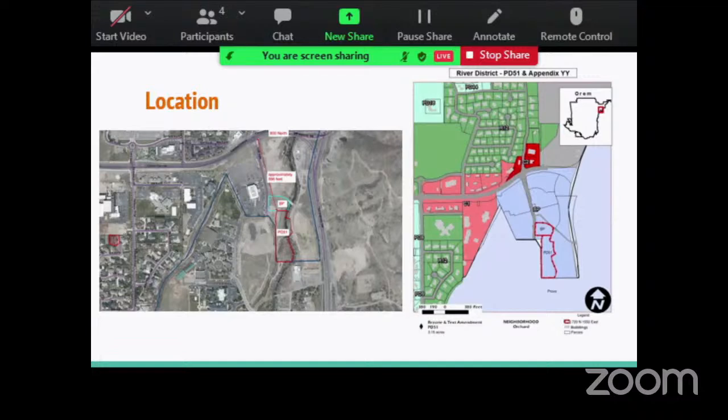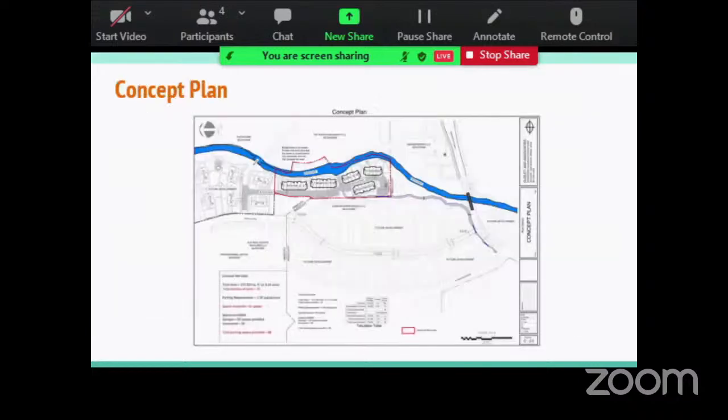It also shows you what the current zoning is. It's all business park, or BP, at the current time. This is their concept plan. They would take the one lot and split it into two lots, lot 1 and 2, and they would develop this lot into 25 residential units. They're also required in the PD zone to have 2.5 parking stalls per unit, which would be 63, and they are providing 88, which is more than required.